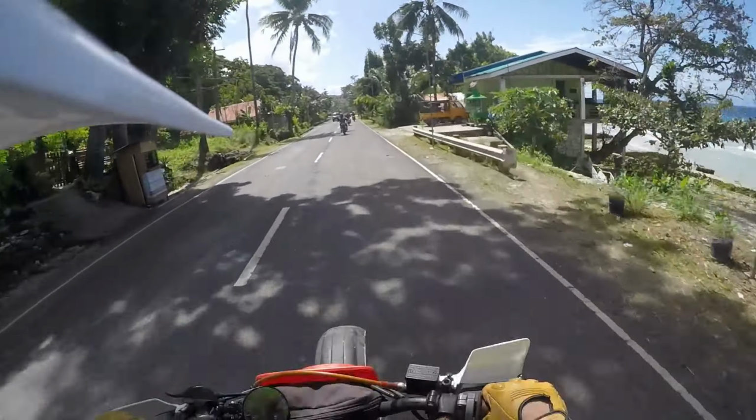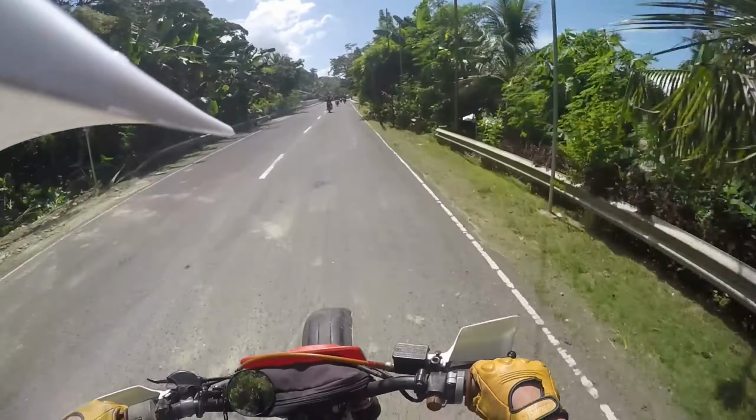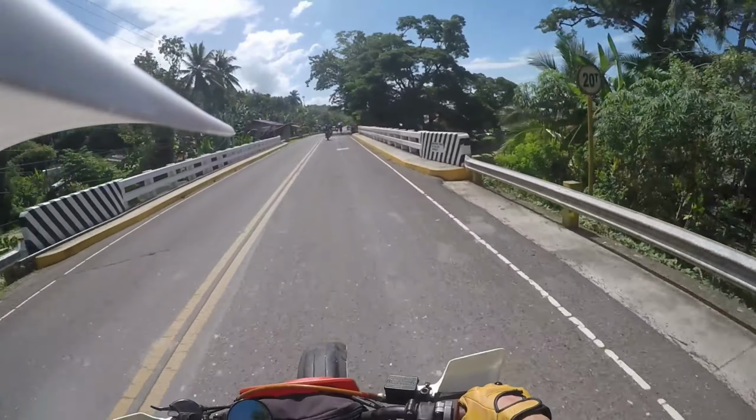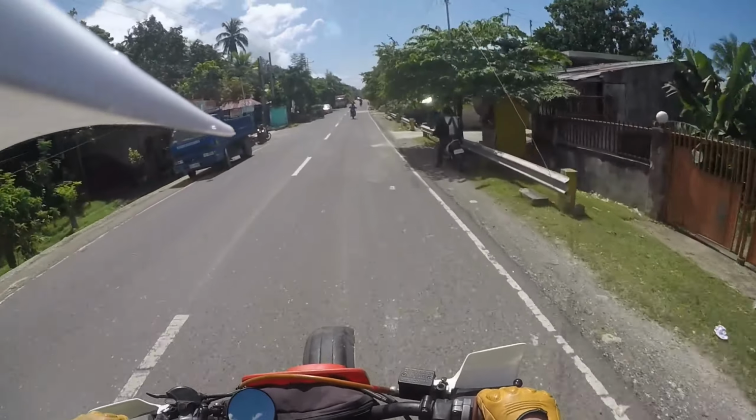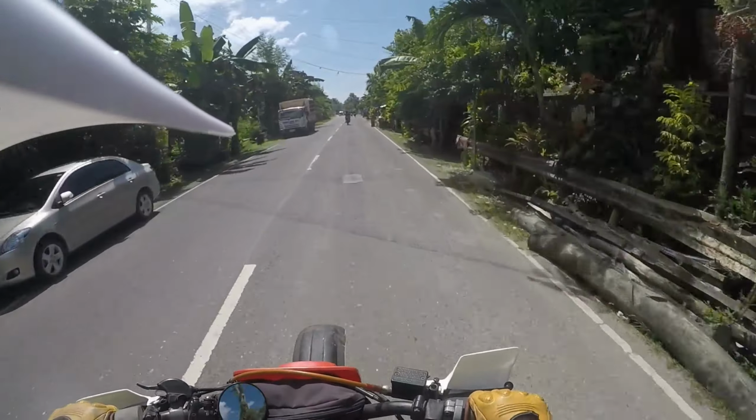The CRF, on the other hand, costs more, but you get all the good stuff like fuel injection, better suspension, and of course lighter weight, making it a better choice if you plan to ride off-road aggressively. Anyway, that's all I have for you today.